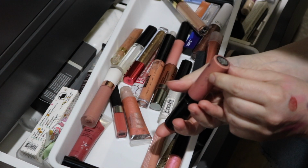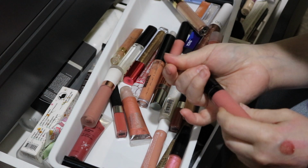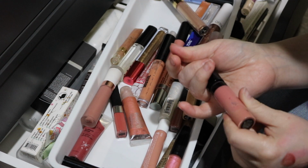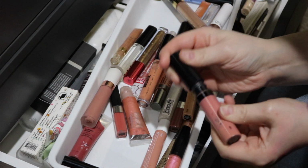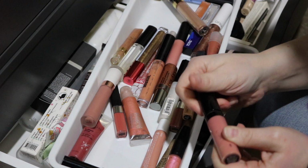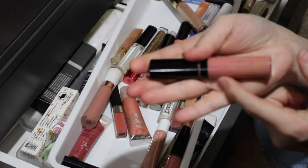This one is a Smashbox one. This one is called Petal Pink. It's a lip enhancing gloss. I used to really like this. It looks like the color may have separated a bit though. Yeah, I'm going to declutter this one. It's really hard to get out of here. It looks like the color has separated a bit. There's a bit of discoloration.